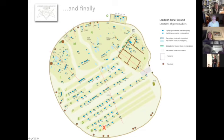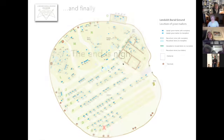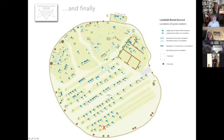And again, this area here, this is the oldest part of the burial ground here. And it's the highest point. This area here is much lower, and this is the bit that was flooded at one time. And the church sits much higher up as well, and it's probably because the remains of the old chapel, the pre-Reformation chapel, is there.